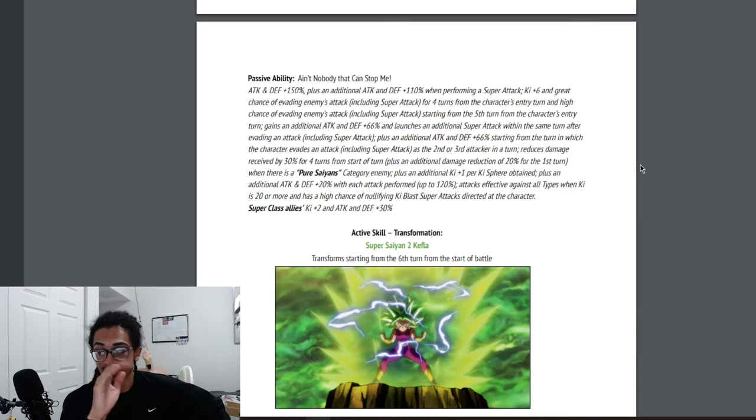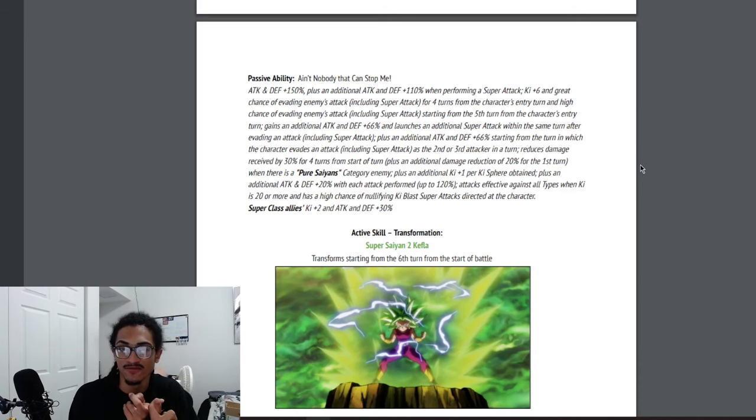Yeah, because other than that, she has an attack and defensive buff when performing a super attack in her passive. She has a 70% chance to dodge for 4 turns and a 50% chance to dodge from the 5th turn onward. She also gets an additional attack and defensive buff as well as a guaranteed super when she dodges an attack within the same turn, as well as an additional 66% attack and defense starting from the turn in which this character dodges as the second or third attacker in a turn. And she also gets damage reduction for 4 turns, that being 30%, and an additional 20% for that first turn. So she's pretty solid defensively turn 1, no? I would probably say so, especially post-super.